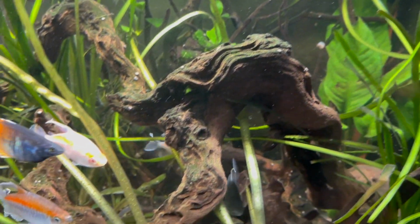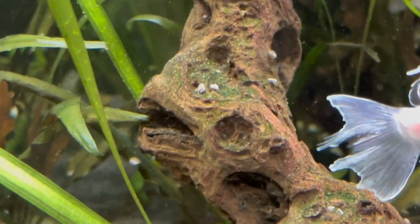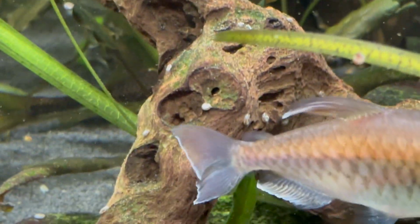Alright people, all of my fish tanks are full of pest snails right now. They look disgusting, man. So I'm gonna go to the fish store today and see if I can find anything that will help me get rid of these snails.